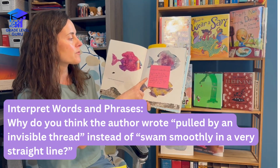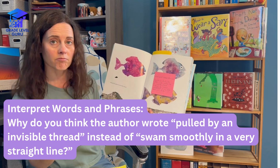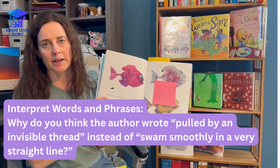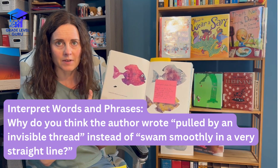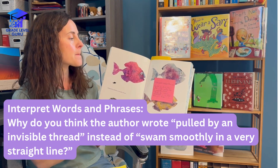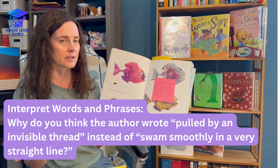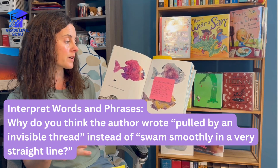All right, interpret words and phrases. Why do you think the author wrote, quote, pulled by an invisible string instead of swam smoothly in a very straight line? So one, your kid should recognize this as some fancy language. That could be like a pre-question, like what is fancy here about this language? It's definitely metaphorical, pulled by an invisible string. They do not mean that literally. An invisible string doesn't exist. So why did they write that instead of swam smoothly in a very straight line?